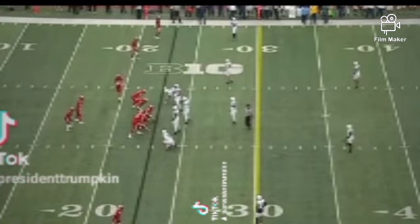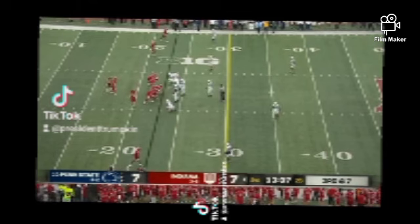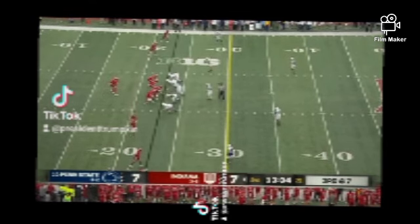Little button hook? Which still puts me in college. 1972. Just makes me so sad.